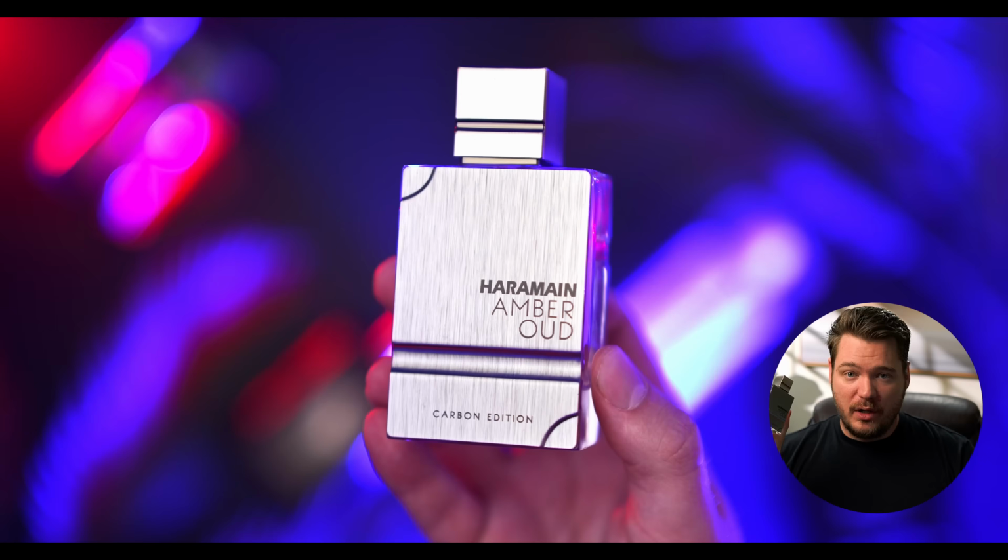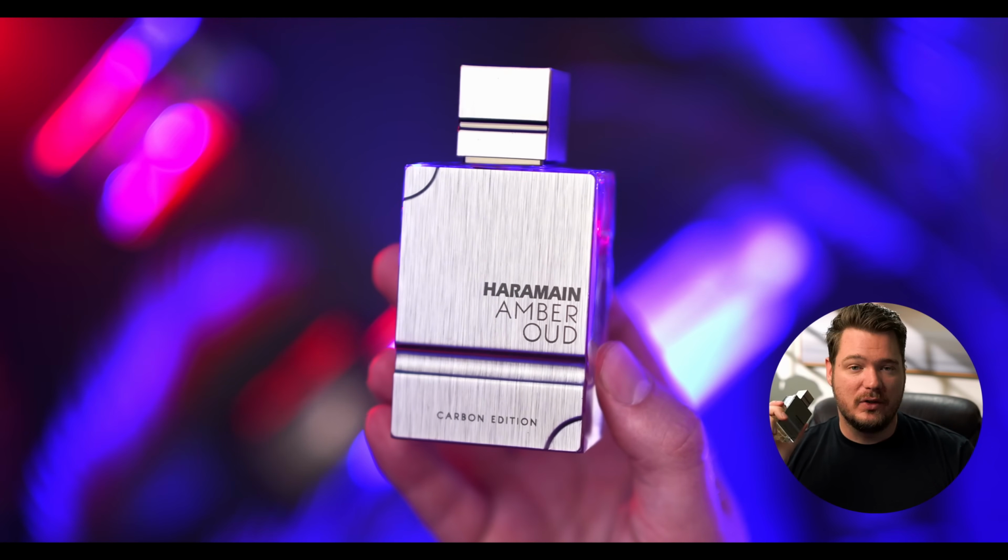It lasts for a long time, and the performance on it is just incredible. It's almost a little bit too strong in my opinion, but whenever I'm wanting to smell like Green Irish Tweed, I gravitate towards this one because it's just phenomenal.